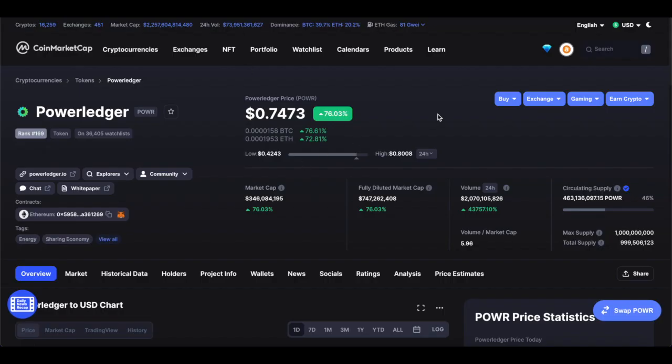Now let's take a look at the Power Ledger coin, the POWR tokens. The fuel of the Power Ledger ecosystem is the POWR token. It's a utility token needed to access the platform. 1 billion Power tokens have been created to incentivize participants to use the Power Ledger system.